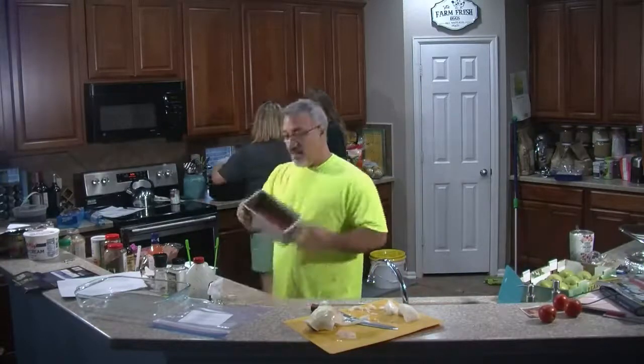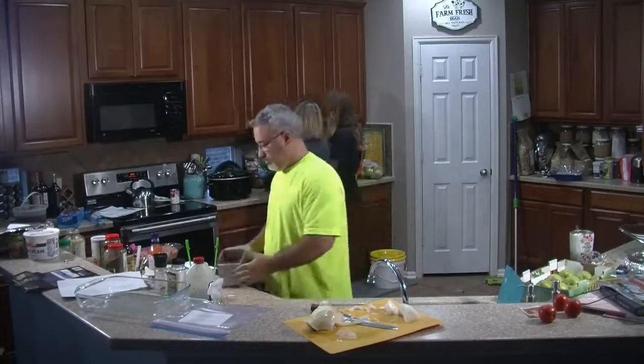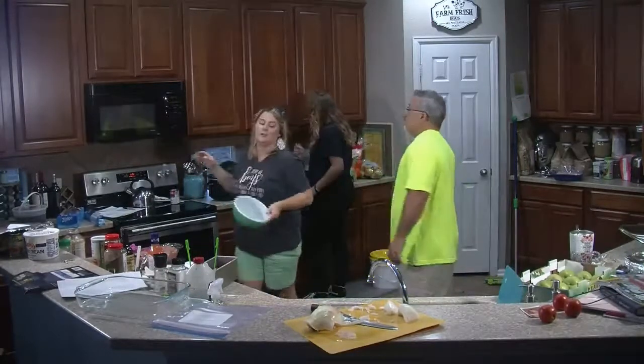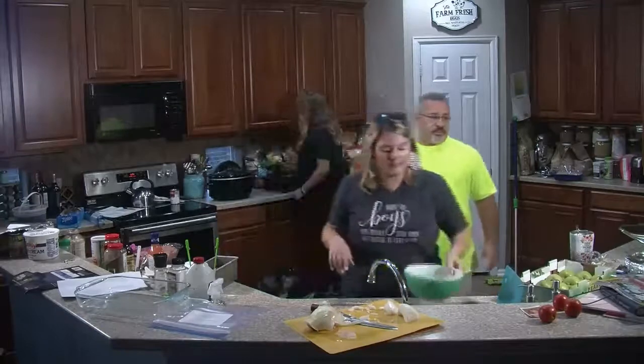So show them what you're doing there. Now, I just had to ignore that paste. She's almost done with our hamburger meat that's been cooking in olive oil, garlic, and onion.